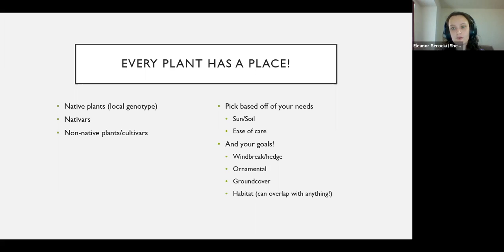When we're looking for which plants to pick, we need to look for our needs and our goals. So what are our needs? What is the soil and sun like? How much work am I willing to put into this plant? Is really important to keep in mind. You're not going to buy like a prize rose bush and then just kind of like watch it. You're probably going to have to take care of it and do a lot of maintenance on that plant, as opposed to some of our natives that might be able to just kind of like plop in and be fine.